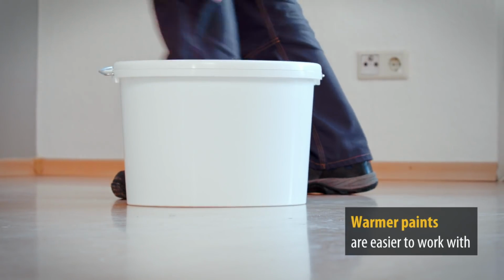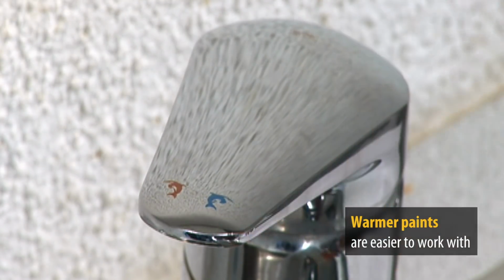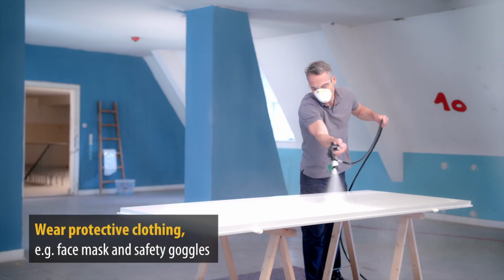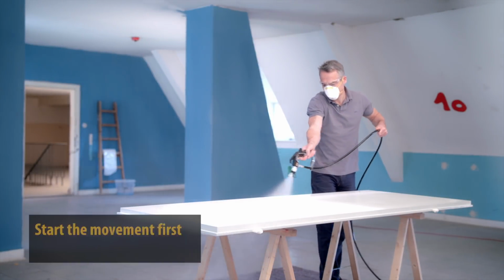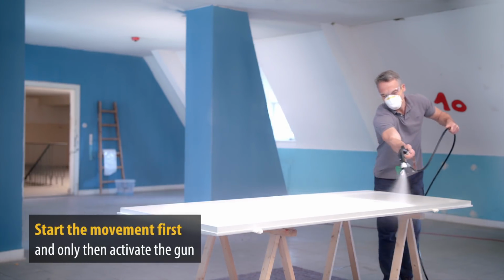Pay attention to the room temperature when using paints. They are easier to spray when warm. If required, you can dilute your paint with warm water. For your own safety, it is advisable to wear protective clothing, especially when working with enamels and varnishes. Activate the gun only after you have begun the spraying movement and release the trigger before the end of the movement.